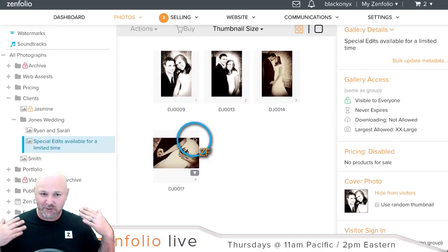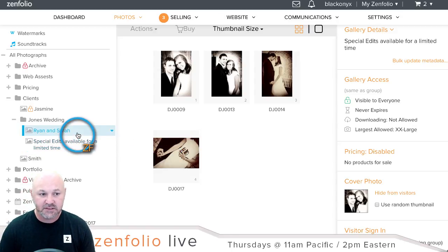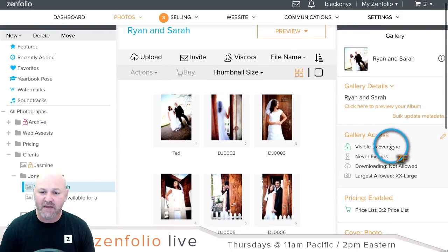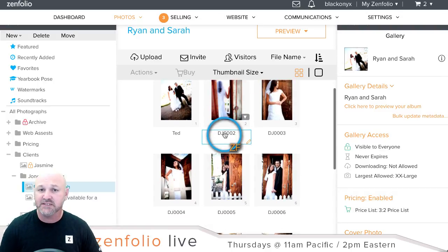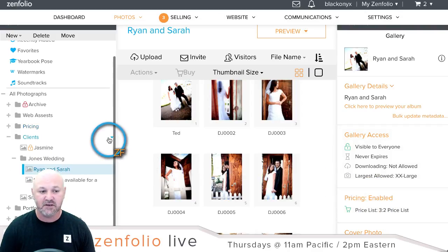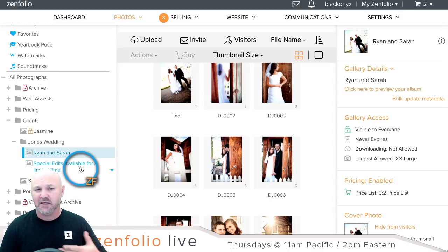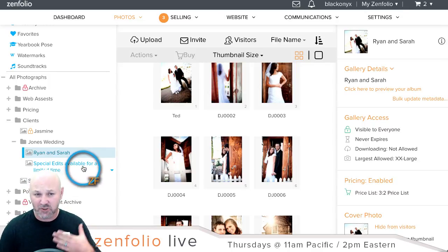So really quick, there were just some black and whites that were on here that I just kind of separated. Not anything super special, but definitely different from the normal images. So on this gallery right here, I've got this 3:2 aspect ratio price list. The reason it says 3:2 is because all of the products in that price list are 3:2 aspect ratio. That way they match my photos, and I don't have to worry about any cropping issues or things like that. So what I want to do is offer the same price list on these other photos right here, but I want to change the pricing to be just a little bit more expensive. So let me show you how to set that up.